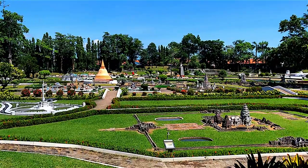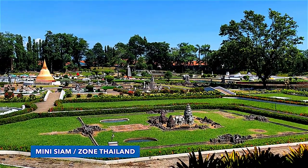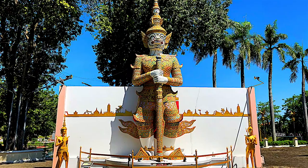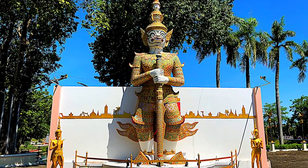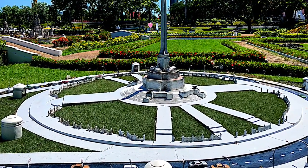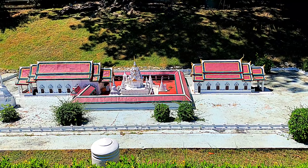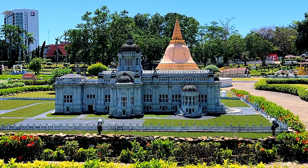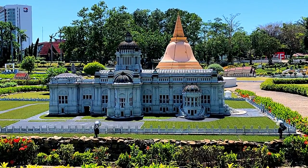Mini Siam can take you around the world, not in 80 days, more like in 80 minutes. The park is home to nearly 100 replicas of famous sites worldwide, from the Temple of the Emerald Buddha to the Statue of Liberty, all displayed at a scale of 1 to 25. It's the perfect place to try and play Gulliver's Travels.